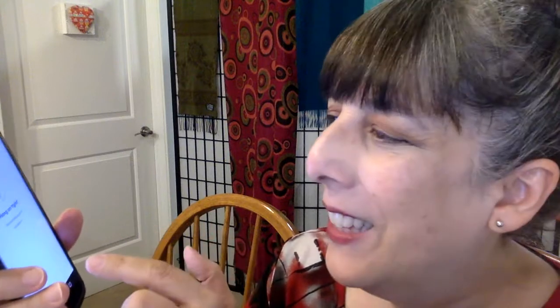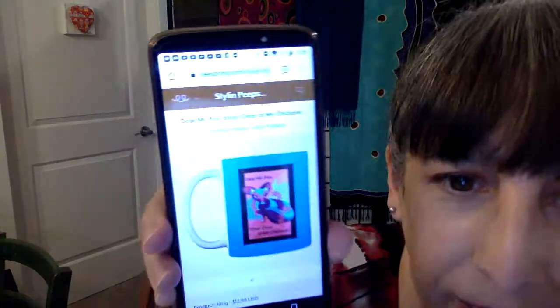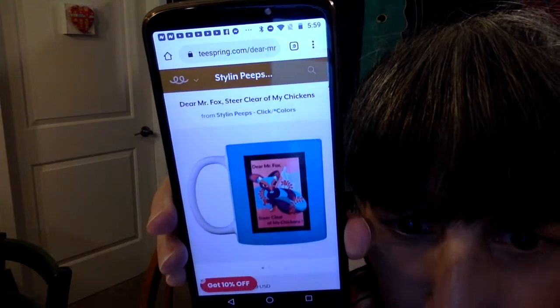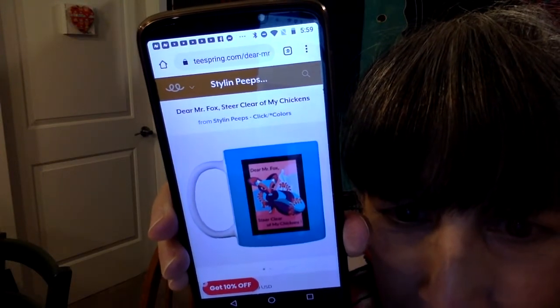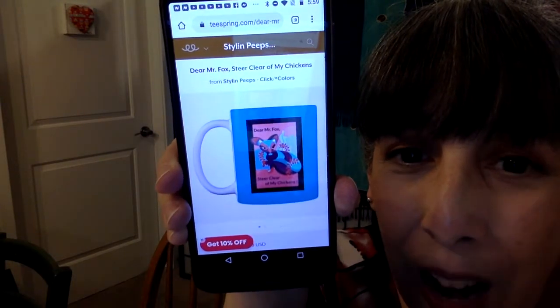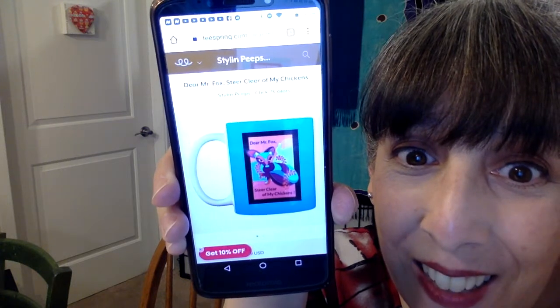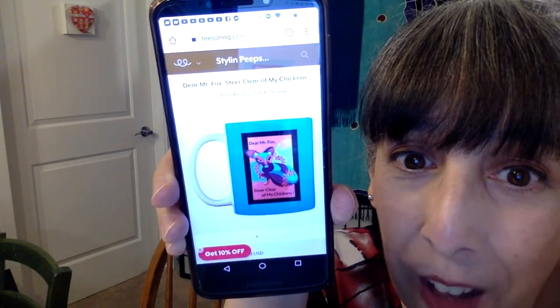It's a good one. That's one of my favorites right there. They're all kind of good, but, you know, if you've ever lived on a farm with chickens, you know that you want to tell that fox, "Dear Mr. Fox, steer clear of my chickens." And that's a beautiful, I think it's a Mexican or Aztec inspired design. Really pretty fox.